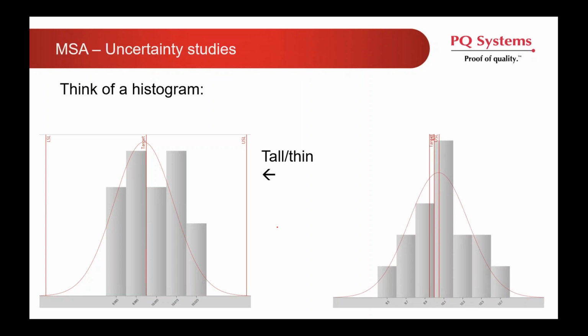Now the next example, our histogram here is kind of fat and wide. We have our target, we have our upper and our lower. It's all very close together and bunched, and we have a good portion of our histogram outside of our tolerances. That's a bad thing. We're not very capable right now. So in this case, let's assume that we're measuring the same part, using this gauge. It's almost a coin flip. It's either going to be way inside or way outside. It's not desirable.